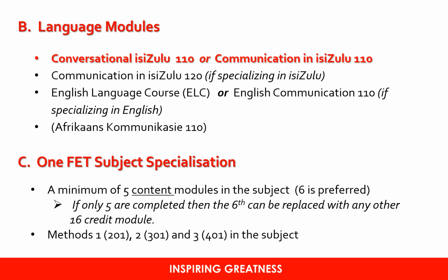Now you'll see I've listed Afrikaans Communicasie 110 there as well. Most of you would not have had an opportunity to do this, as we have not offered it as an option for quite a while. But if you started your degree quite a few years ago, left and have come back to complete, then it is possible that you would have done Afrikaans Communicasie 110. Now this module, if you have done it, it does count as the compulsory second language module. However, if you registered in a year where the Zulu language policy for the university had come into effect, then you would still need to do the conversational isiZulu module. If you are a mother tongue speaker of Zulu, then there is a possibility that you could ask to be exempt from the Communication in isiZulu 110 module, but that would be an exemption without credit.